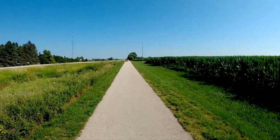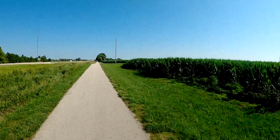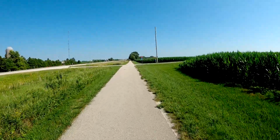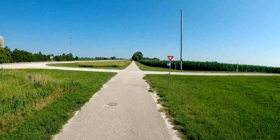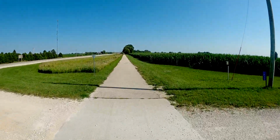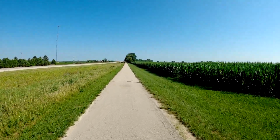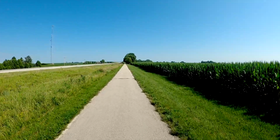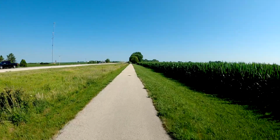Here's the corn. We'll check that out a little later on the way back, see how tall that is. Let's see, how's the saying go? Knee-high by the 4th of July, is that how it goes? That 4th of July was only about, what was it, less than a week ago. That corn sure looks a lot higher than knee-high. We'll check it out on the way back.